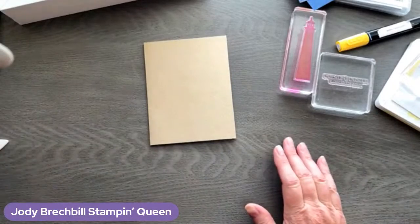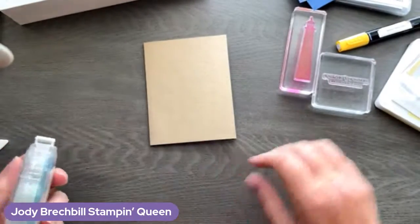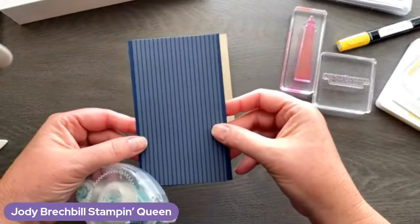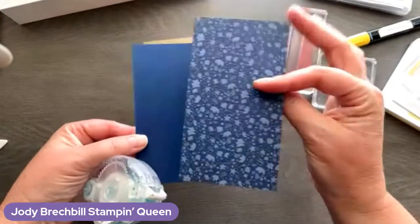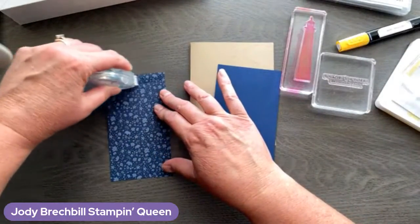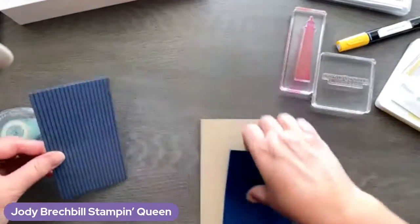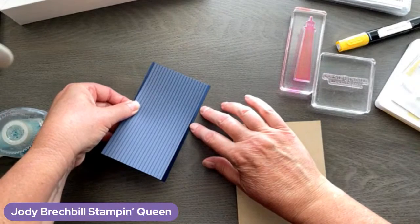That way, if you guys want to make these cards at home, you can just hit up the description and you'll see those dimensions in there. So we're going to start off with a piece of Night of Navy Designer Series paper. This is from our 6x6 packs, right? There's the flowers on one side, stripes on the other. And we'll add that to a layer of Night of Navy, just so we have a little bit showing here on the edges.